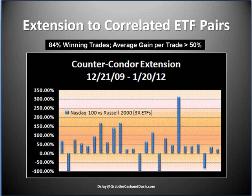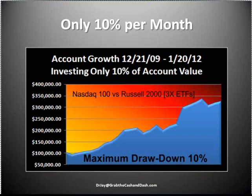I've been able to extend the counter condor strategy to trade pairs of correlated ETFs. The extension of the counter condor increases the number of trade combinations available each month. This allows us to identify the pairs trades with the best reward to risk potential and the greatest liquidity. This chart was generated from the trades of the extension of the counter condor.